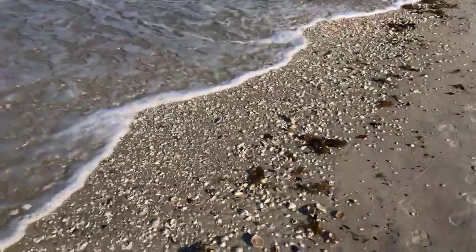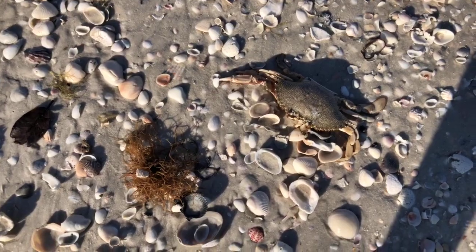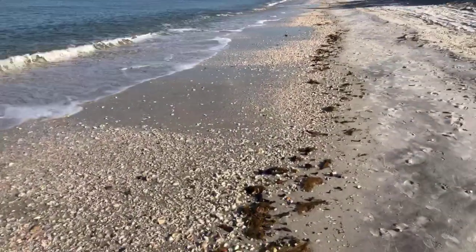Ooh, another dead crab on the beach. Huh. This must be the red tide getting these guys. What a shame. Another crab. I saw that stone crab earlier. Wow, I'd never seen a stone crab on the beach here.